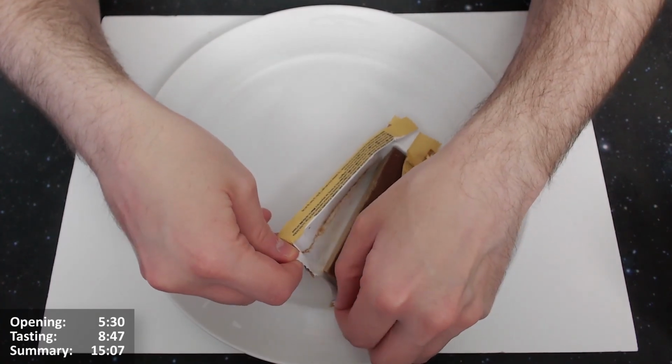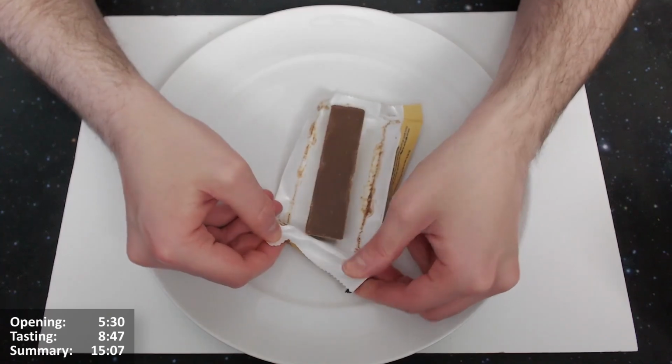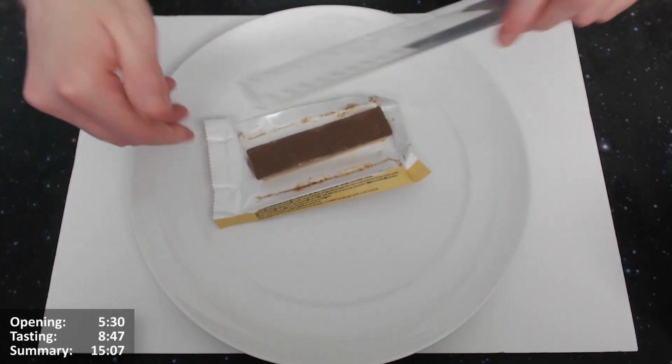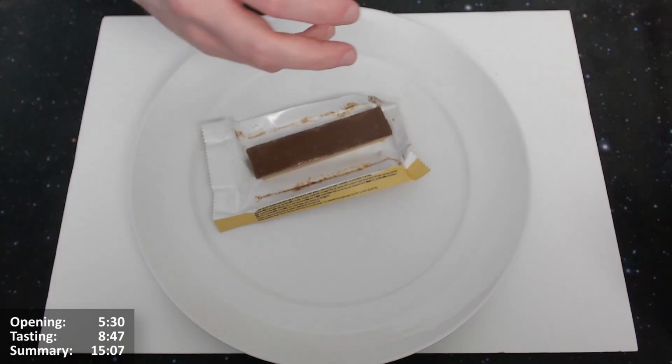Right, so it's a bit melty at the side. Could be from me handling it, I'm not sure. It smells nice. It very much smells like a McVitie's Gold bar, it really does. So let's just give it a measurement. I say it's 15.5. I'll just use a measuring stick. It's gone down to 10.8 basically.